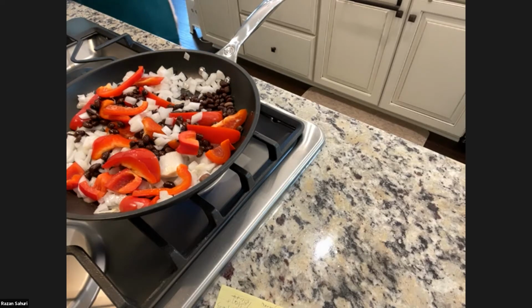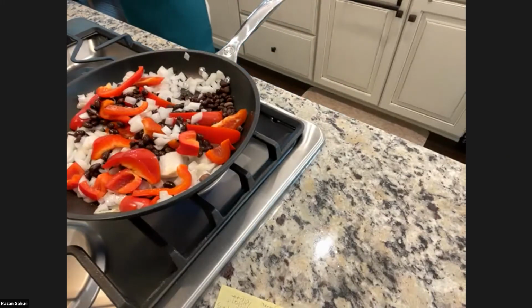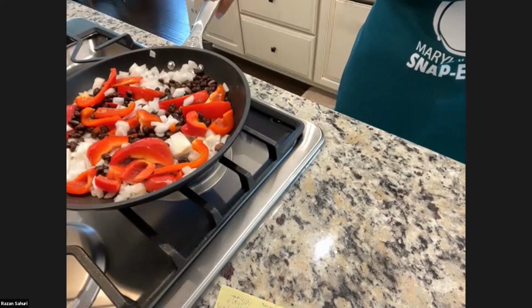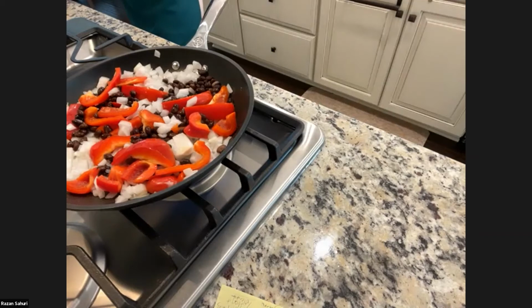I want to thank Tanisha for bringing up rinsing the canned beans. She's the one who did it. We did hear from some people that they use them in taco salad and white bean chili. We have a pescatarian with us today, and she often uses canned beans for fiber, protein, and added flavor.